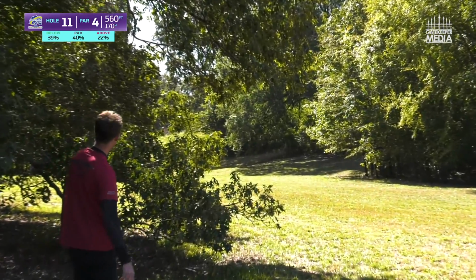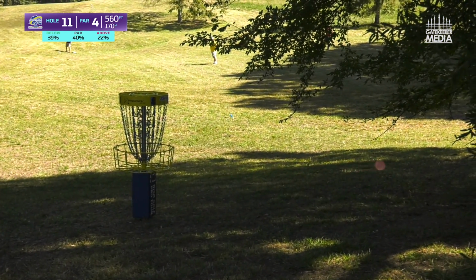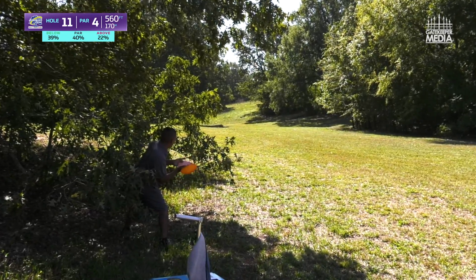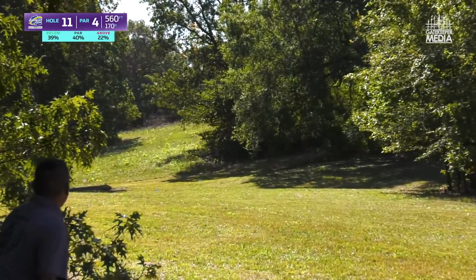And Calvin's almost in an optimal position. He's far enough back to where he can still see straight at the basket. He doesn't have to throw that heavy of a flex forehand. Right. He's right there for a birdie. Abe in the same spot. And that's going to come out of it.